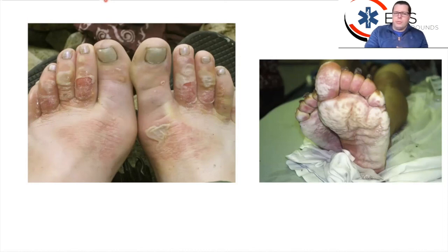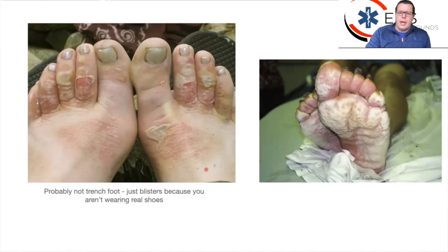What is identified as trench foot usually is actually not. Usually it's just my feet got wet and they got blistered, they got irritated, which is more what I probably believe this is. Now, could I say that it couldn't be true trench foot? No, probably not. But the clues are that, first of all, the person was clearly wearing sandals, as you can tell from the markings on their feet, which wouldn't normally happen when it's 45 degrees outside. I suspect this is probably more just blistering and local irritation from being wet, but not true trench foot, like you see on the right there.